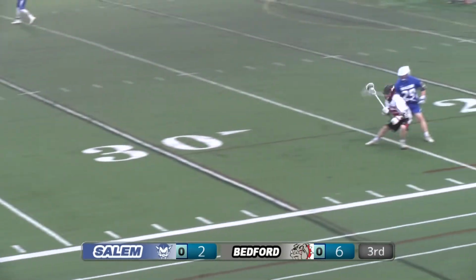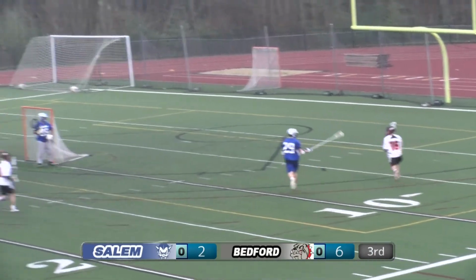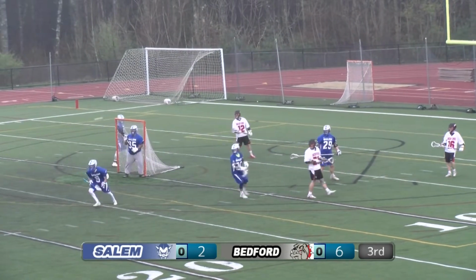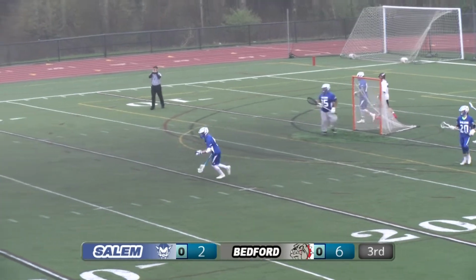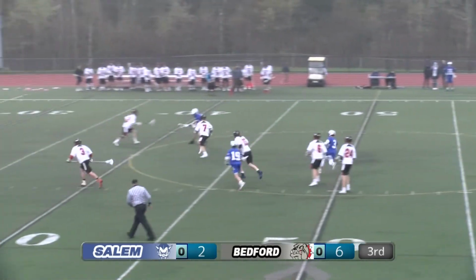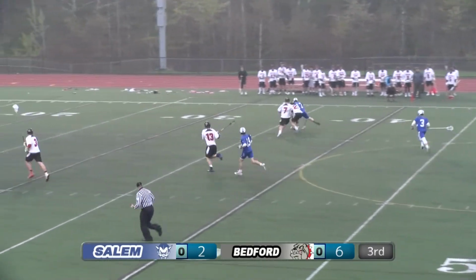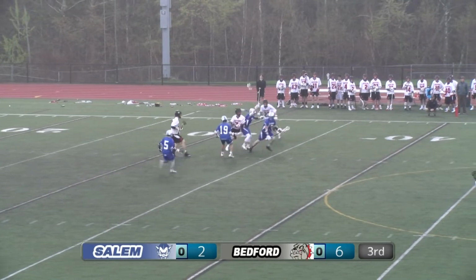So they're over midfield. Oh, nice grab there by 16 Alex Troyer, who's able to make a nice dangle. It was a great keep, handling possession by Troyer. Oh, we have a pipe shot off of the pipe. Max Maniello coming across midfield here. Looks like a 50-50 ground ball. It's a good battle here.